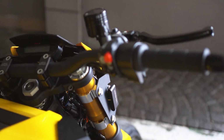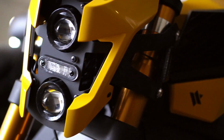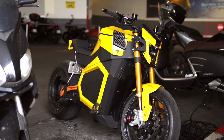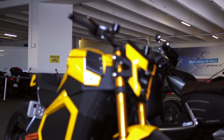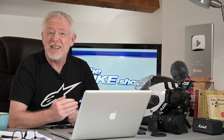The bike originally broke cover as the usual render in 2018, but 3 years later it is very real. And it seems that, magically, they have incorporated the electric motor into the rear rim. Don't think that means it has to be a small and weedy motor though, because it isn't.